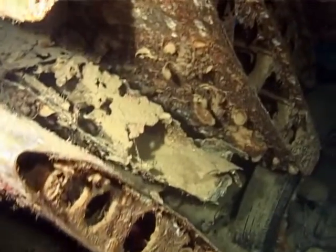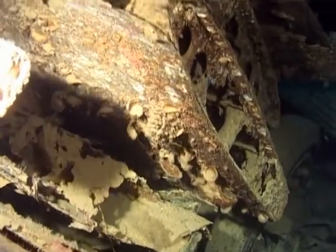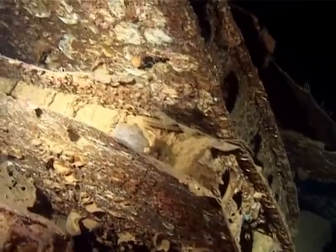We came across some aeroplane wings. At a guess, they were intended for the Spitfire fighters operating in North Africa.